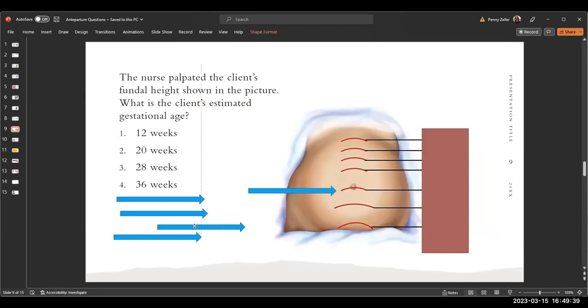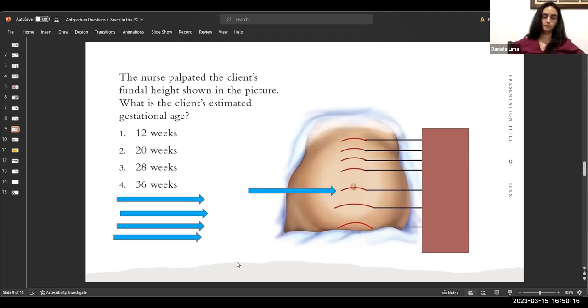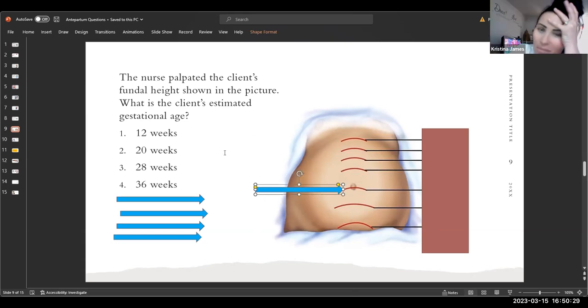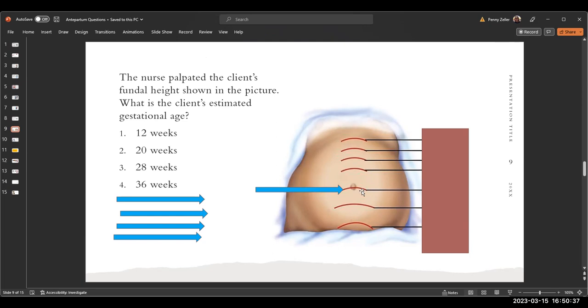Okay, so I've got arrows that I can move. Read this picture and tell me, what is the arrow pointing at? What week gestation? Cool. So you think right here, she's 36 weeks pregnant? Maybe 28. I'll say 20. 20 is correct. Right at the umbilicus, about 20 weeks.